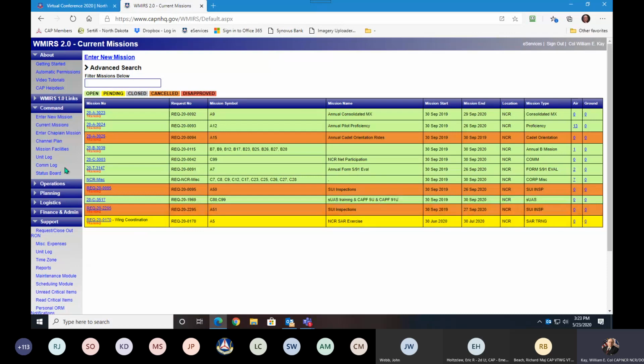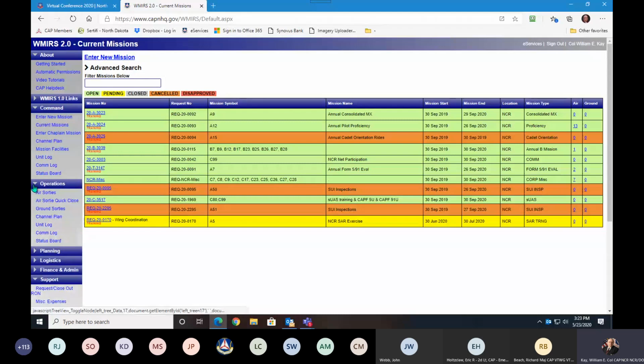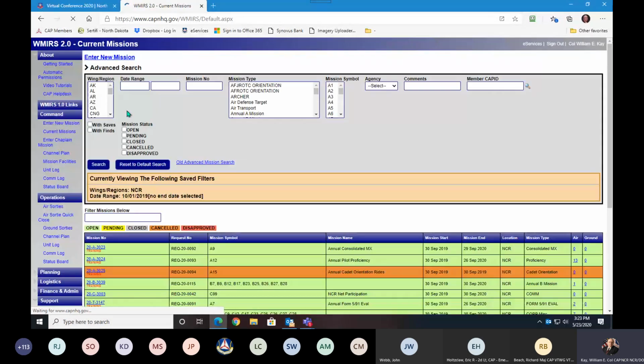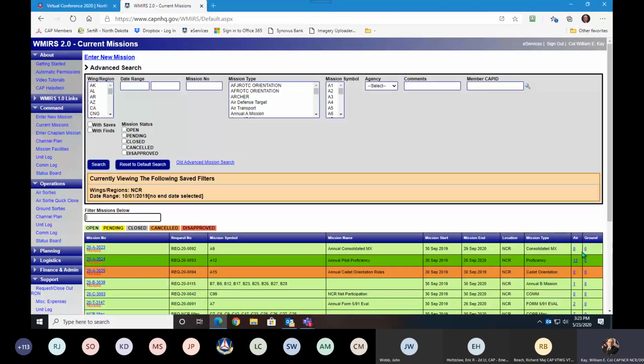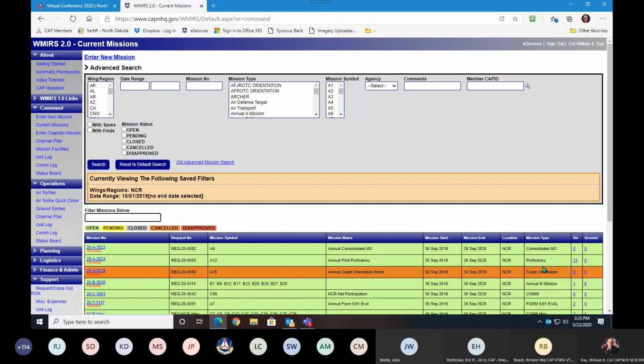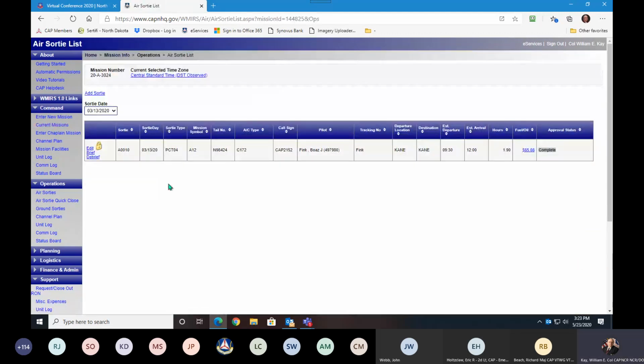A couple of other items. There is, under the Operations tab on the left, a link called Air Sortie Quick Close. Oh yeah, I gotta have a mission number up. Duh. Yeah, we'll just do this one. Well, I won't do that one. Darn, got it. There we go.